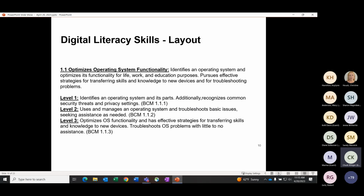Level 2 usually involves starting to work a little bit more independently, showing a little bit more initiative. And then level 3 usually involves working completely independently and possibly transferring the skills that you have working with one product to another. So for example, I use Zoom regularly and I can use the skills that I have with Zoom to use Microsoft Teams without really having to struggle too much. So that's kind of the way that we have the digital skills laid out.